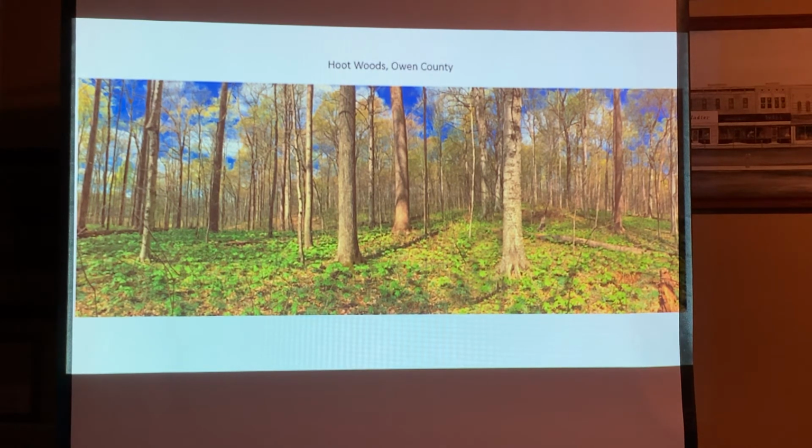But Hoot Woods is in Owen County, not too far. It is now owned by the Sycamore Land Trust and protected forever. And it was originally preserved by the Nature Conservancy and then transferred to Sycamore Land Trust. The family that moved here in 1860 bought 160 acres of land, and they farmed a lot of it, but left this section without cutting it. And so today we can appreciate what it looked like to them in 1860, just like this.